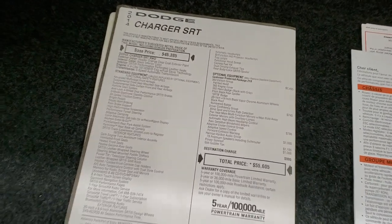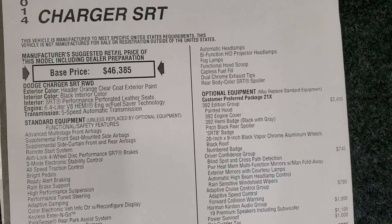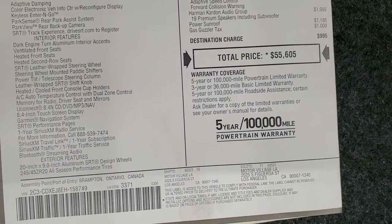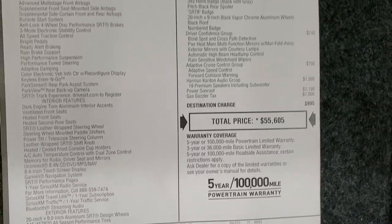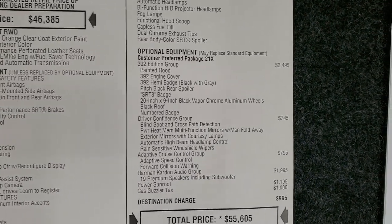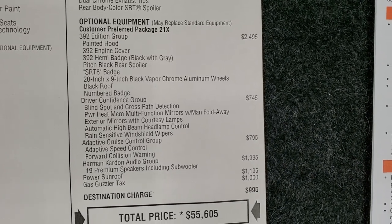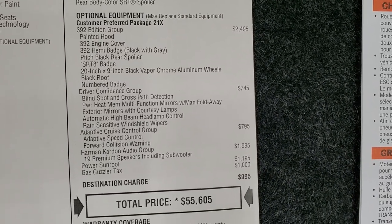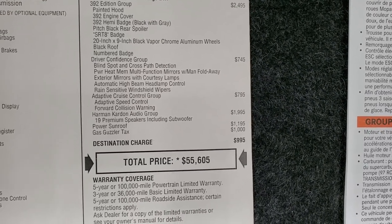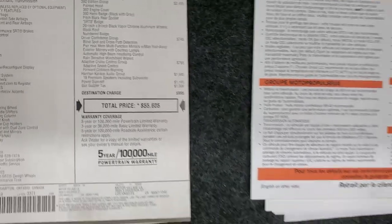We do have the original window sticker here. Feel free to pause this and take a look at everything on here. Total MSRP on this one was $55,605. And everything that it comes with, you can see that it does have the 392 edition. It was a numbered car. Driver confidence group, which gives you the blind spot and cross path detection, adaptive cruise control, Harman Kardon audio group, which includes the 19 speakers and subwoofer, and the power sunroof.